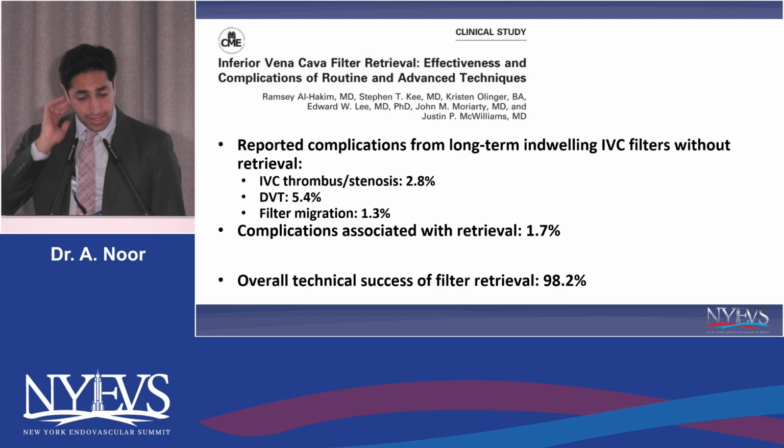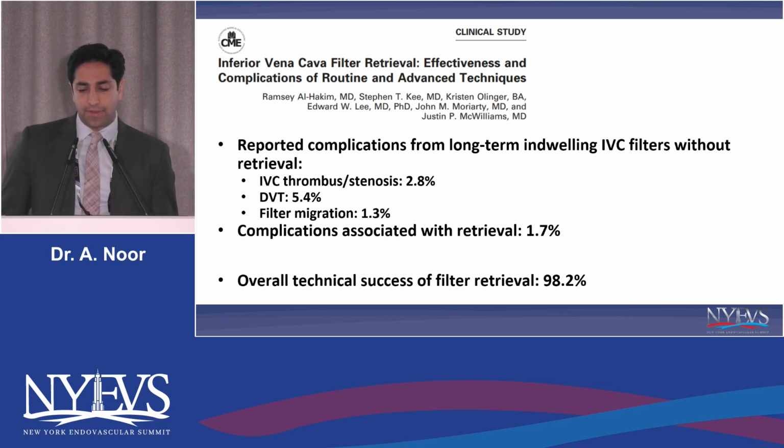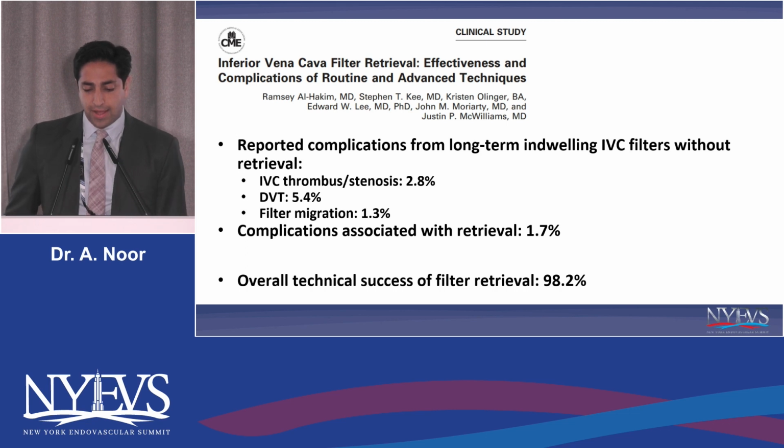This is from the UCLA group. They looked at their experience with filters in 2020. They found that their rates of complication with filter placement are akin to the rest of the nation in terms of IVC thrombosis, DVT, and filter migration. They found that complications associated with retrieval were low compared to the actual complications of the filter. And overall, their technical success, like these other papers, is very high.